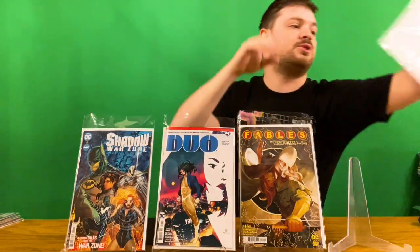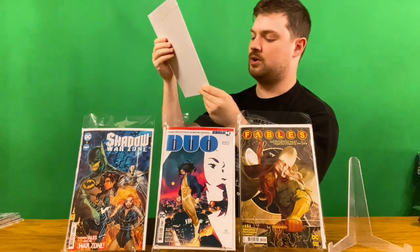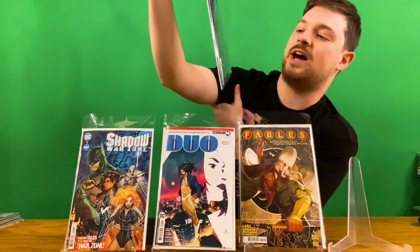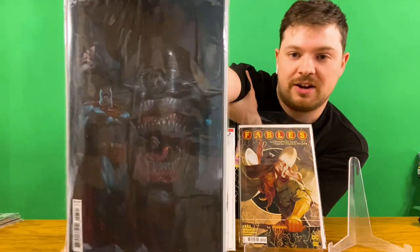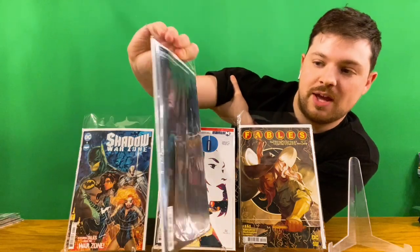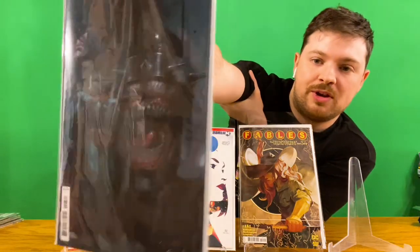Oh, and I forgot to show off, we have this really cool Perio variant for World's Finest number 3. It's kind of hard to see. It's very dark, but you've got a very burly Superman, Batman, and Batman who laughs.